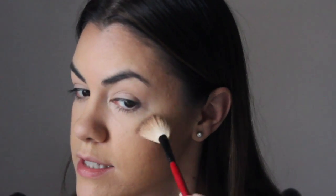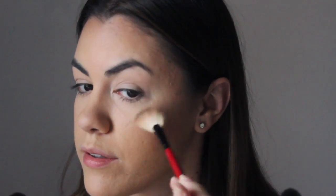And I personally like a really intense highlight. So that's just my preference. Even when I go as natural as possible, I like a little bit more of the intense highlight, because I like that glowy look. And then I'm just going to put a little bit on my nose. And I like to put a little bit on my Cupid's bow.